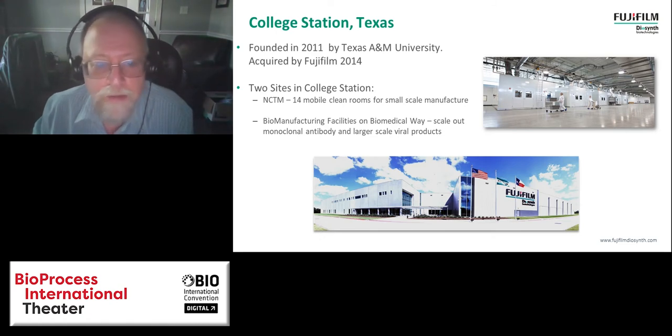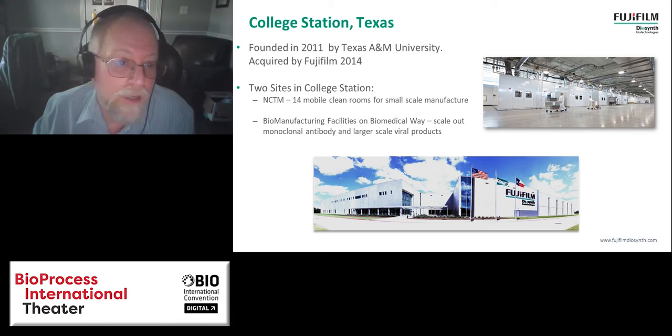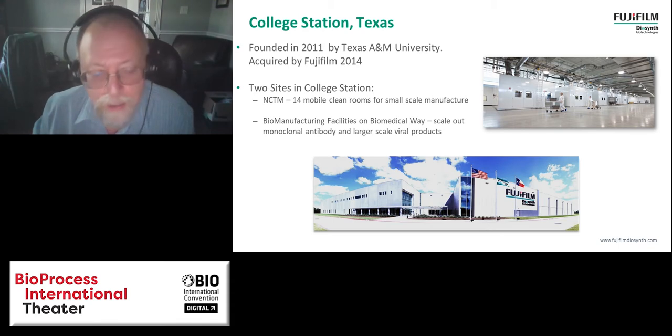The right half of that figure is our biomanufacturing viral section. And as you can see in that figure, there are slots, which are also doors, in which these mobile clean rooms have been inserted. We have 5 currently. We have room for 10, and we actually are going to be expanding both of these facilities as we launch our new gene therapy expansion initiative.